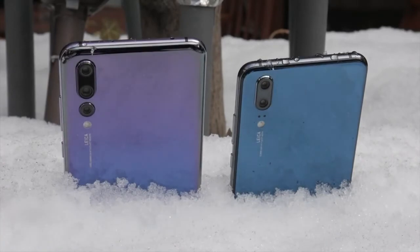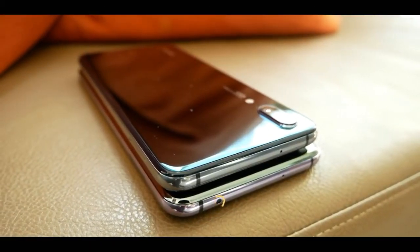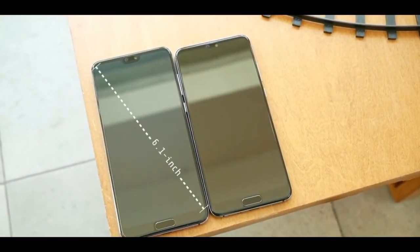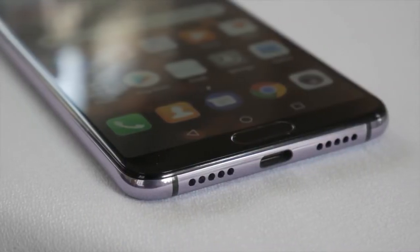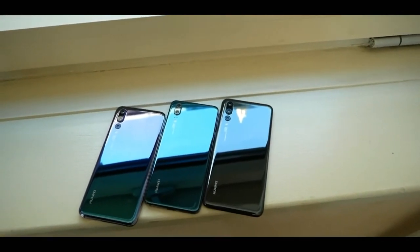The Huawei P20 Pro is the headliner of the series, as it packs the new Leica Triple Camera. The P20 Pro is built around a slightly bigger 6.1-inch LCD screen with the same 18.7 by 9 aspect ratio and notch and identical 1080 by 2240 pixel resolution. The fingerprint sensor is also at the front, always on, and supports swipe gestures.